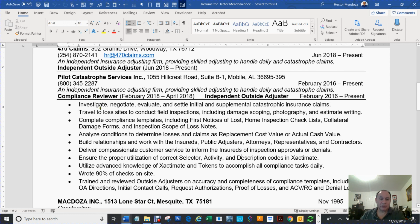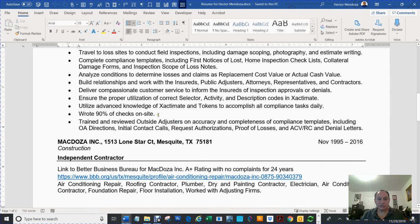I explain what I do, like I investigate, negotiate, evaluate, settle initial claims and supplements, supplemental, catastrophic insurance claims, that I travel to the losses, I complete my compliance templates, and on and on. I tell them everything that I know how to do. And for instance, this is really important, that I write 90% of my checks on site.